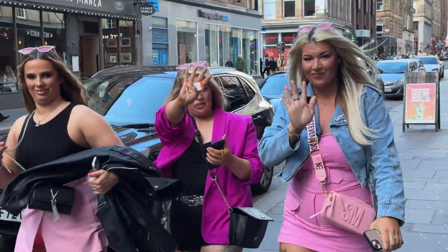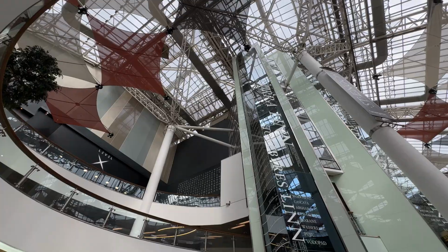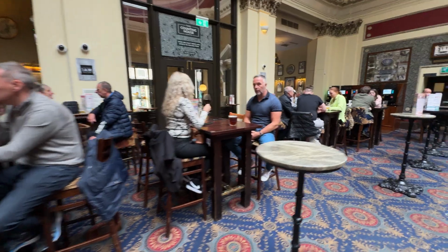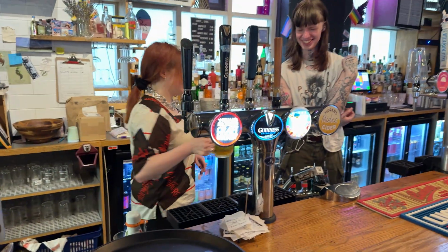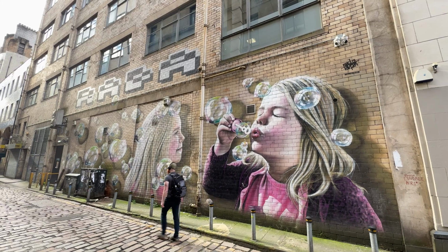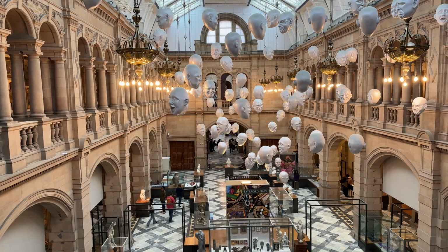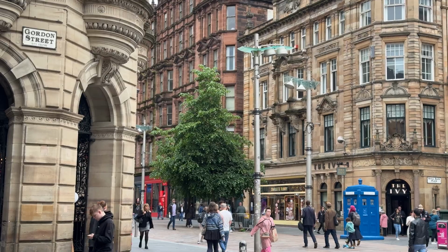Glasgow is friendly people. Hi. Let me in. Music in the streets. Futuristic buildings. An ancient subway. Lots of pubs. And more pubs. So many things to see, like art in the streets in giant murals or art in great museums, especially at the Kelvingrove, as we'll show you later.